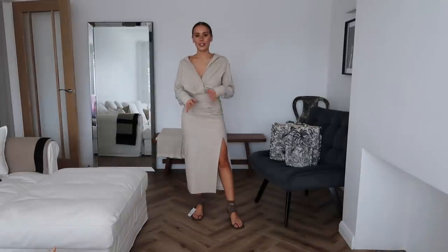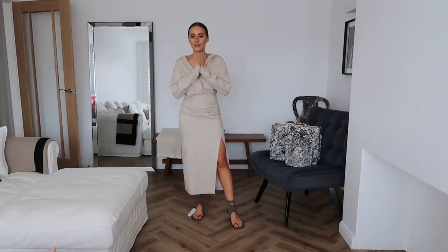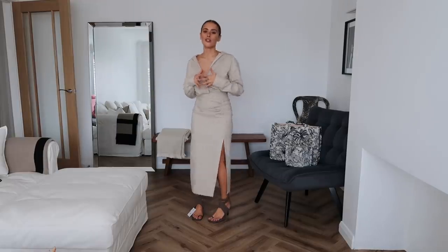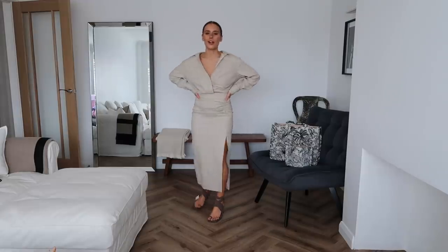So these are the khaki shoes. I've paired it with the linen cord. I love it. I actually love it so much more than I thought. I wasn't sure that they were gonna really work with the linen cord, but they work really, really nicely. I think I will be keeping these. I just think they're such a nice statement shoe for spring, summer. They're not too high. They're gonna be so comfy to walk around. And they don't cut me off too much, I don't think.